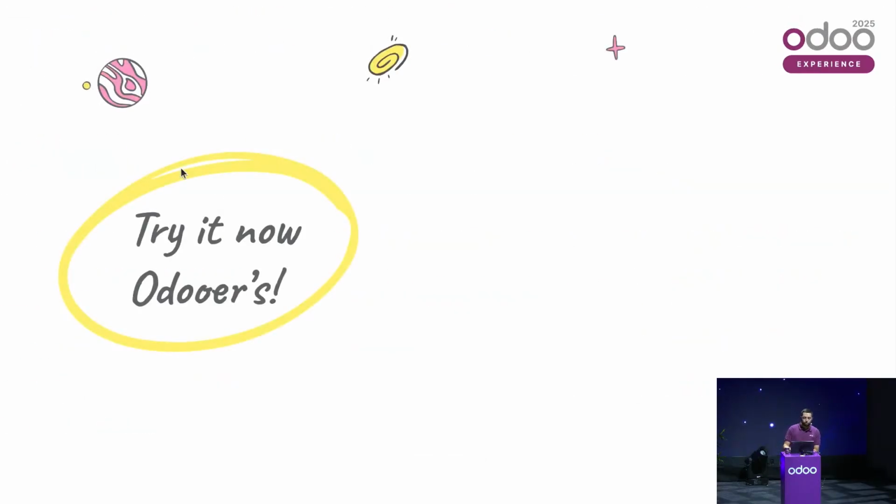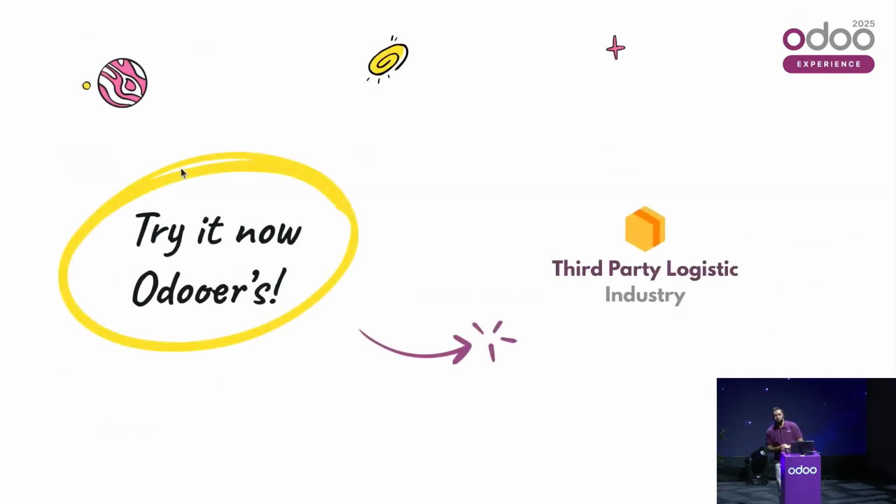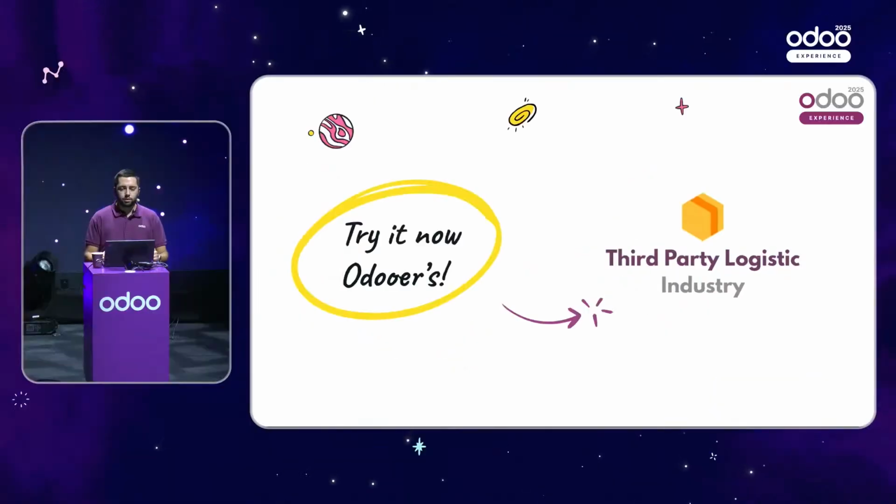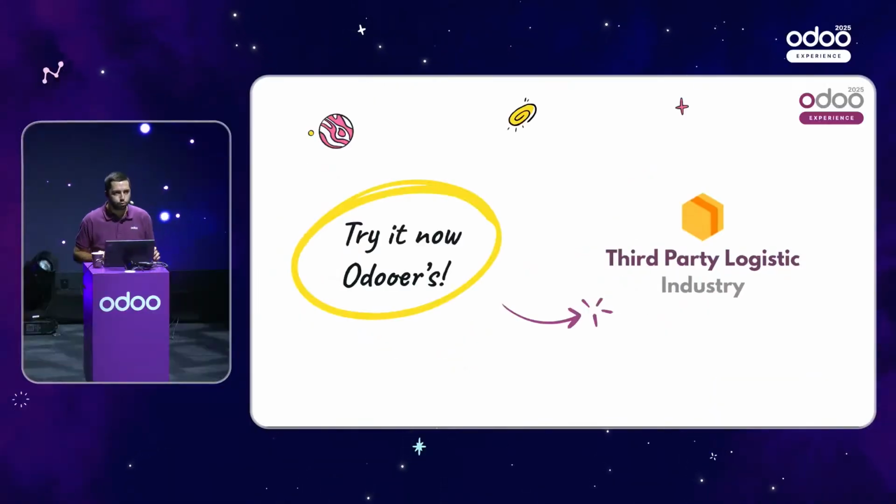It's time to conclude. So we have seen through this demo that Odoo can finally address the challenges of the 3PL companies. And this demo shows as well that Odoo is not only a tool. It is a tool that is capable of adapting to any kind of industry.